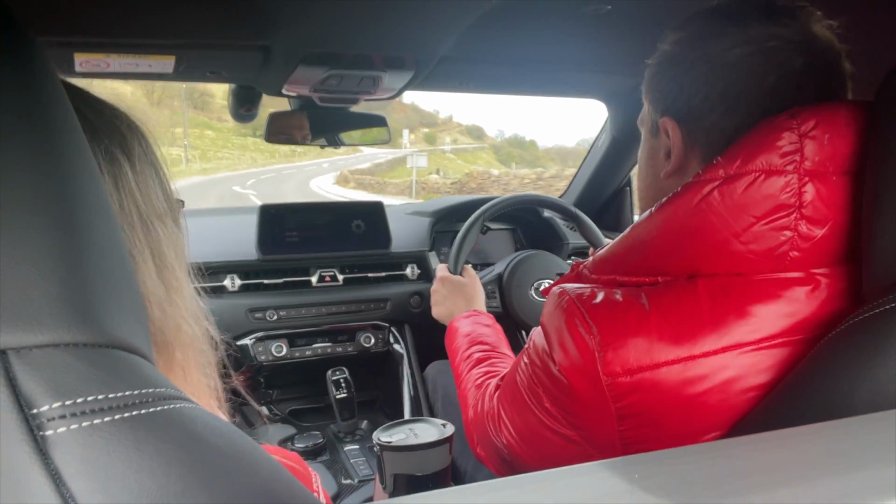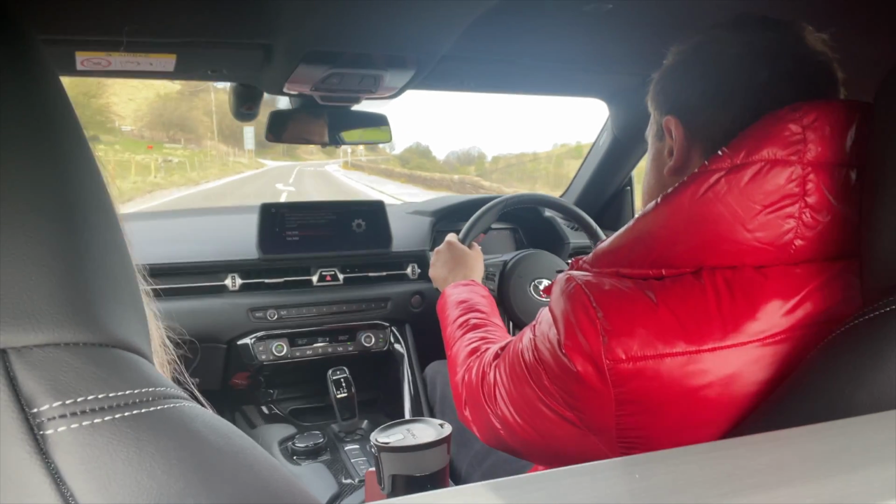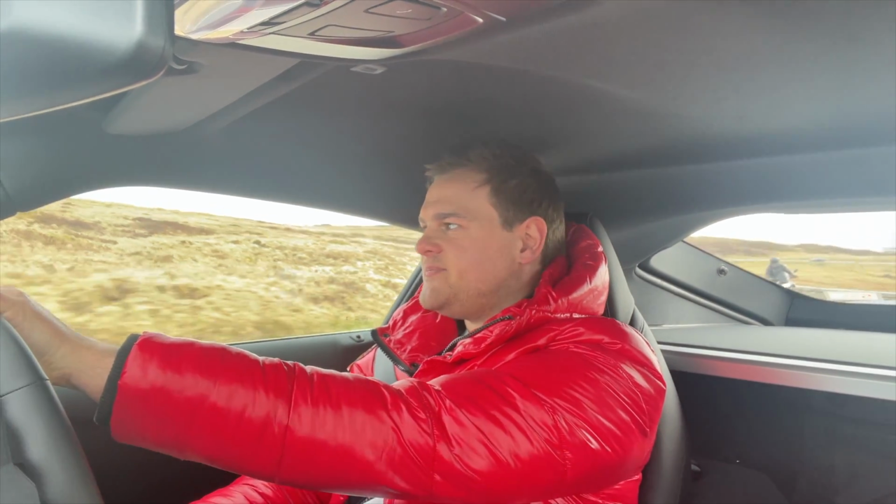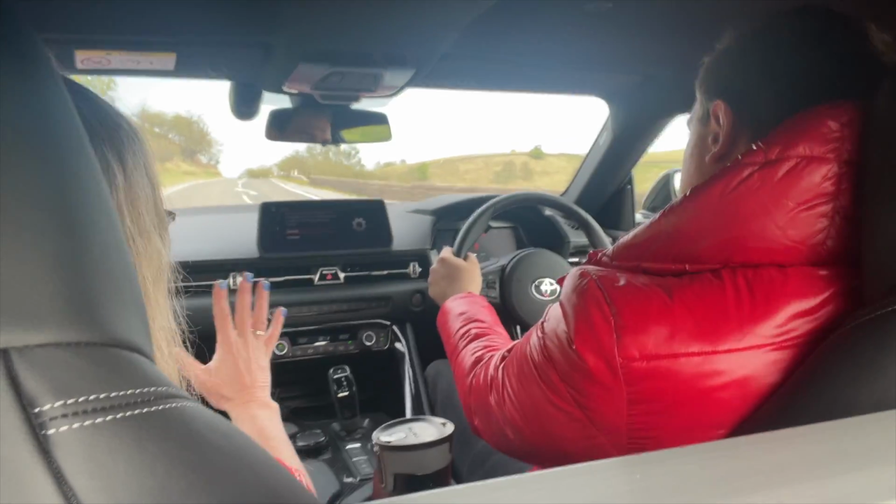There's a little bit of turbo lag, isn't there, when you put the foot down, which is expected with the gearbox with the auto, but yeah, touching on about 3,000 to 4,000 revs, it picks up a bit. What's it like turning? Good, I think. Yeah, I like that.